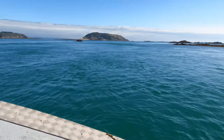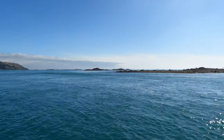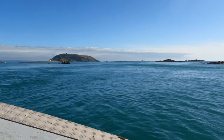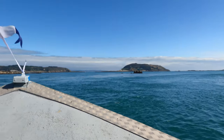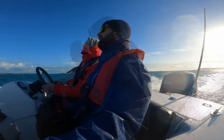Yeah, we basically did this special trip where we went out on the spring low tide just to see all the stuff and get a feel for the various approaches. But as you can see, you can't really be messing around there, especially if you're in a sailing boat with limited maneuverability and a big fin keel.